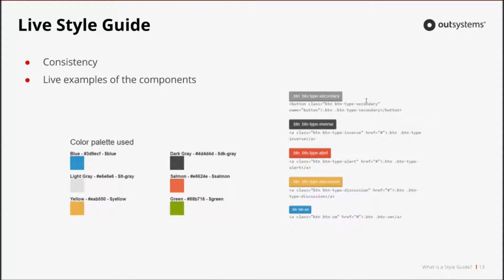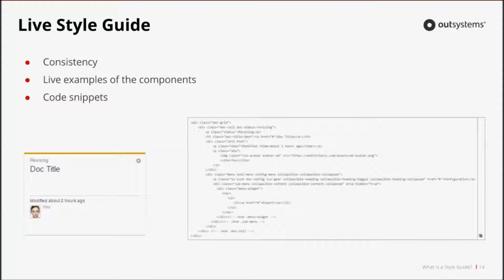So you have live examples of the components in a single spot instead of several, so they are easy to maintain, of course. And you have code snippets where the developer just needs to grab the code and use it wherever they need. However, with this, the developer still needs to understand how it works and what he can change and what he cannot change. Even if you understand how it works, it is still very vulnerable to human error, because you still need to copy paste. So it's still not a perfect approach.